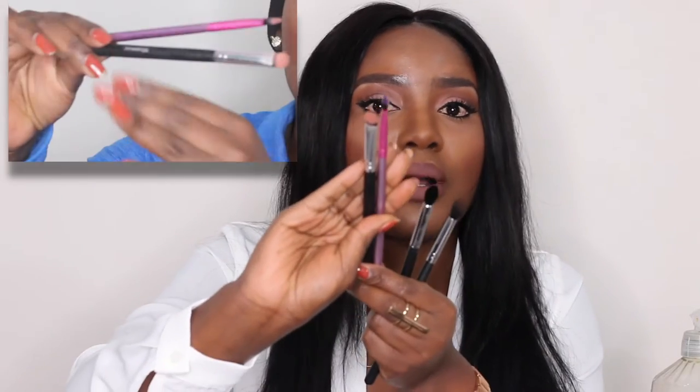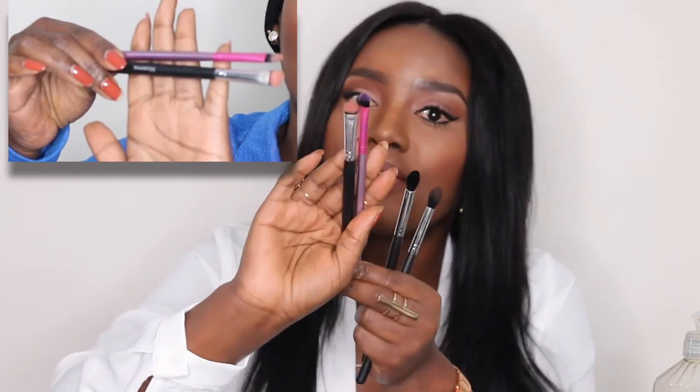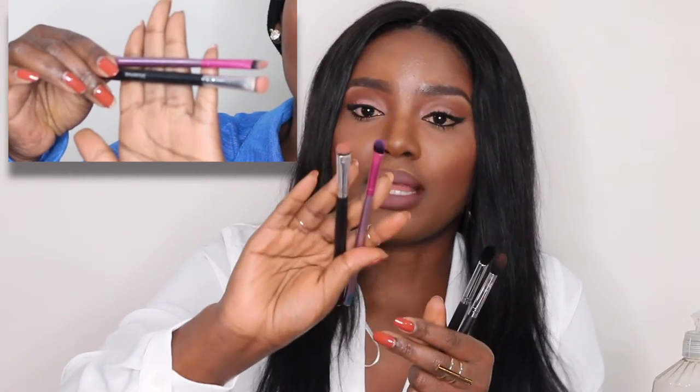You also need a flat brush like this to apply product on your lid. Don't use any fluffy brush to apply a product on your lid. So something like this. I hope you can see it.